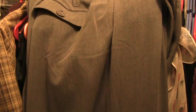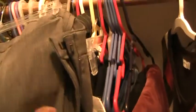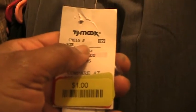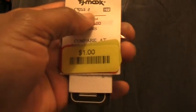Another great deal that I got was some pants. I love wide-legged pants. And you can see how wide they are. These pants are originally $59. I caught them on sale last week, which was February the 16th, I believe it was, for $1. And if you hold on, I will show you the tag for $1. And I purchased these at TJ Maxx. This was last week, February 16th. TJ Maxx pants for $1.